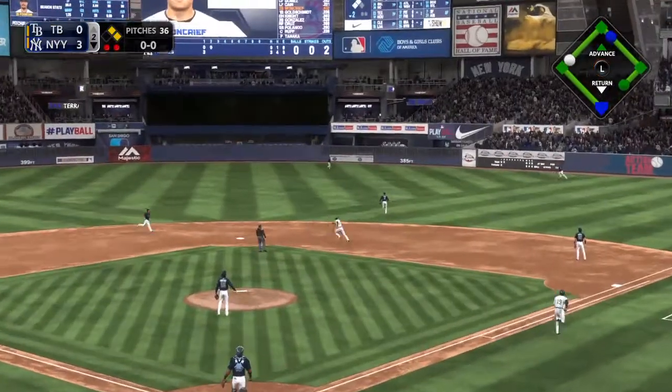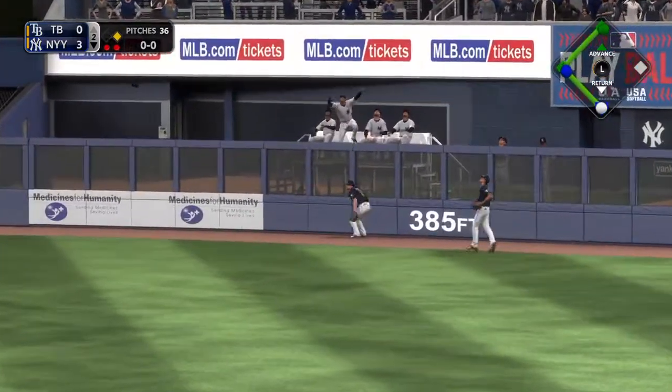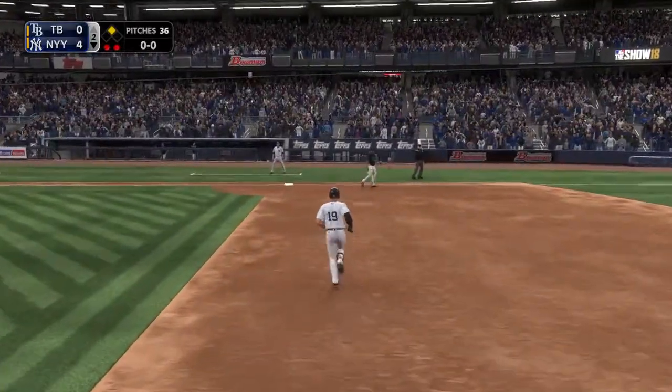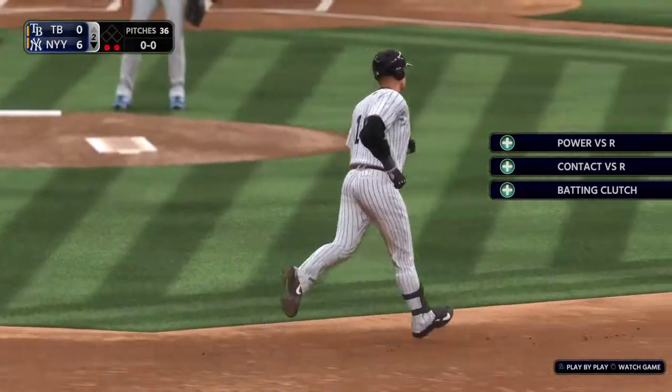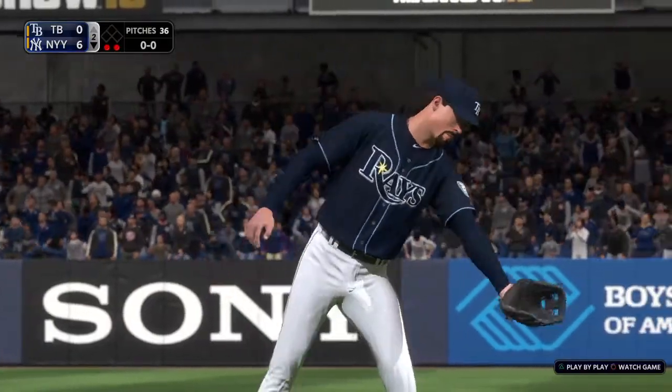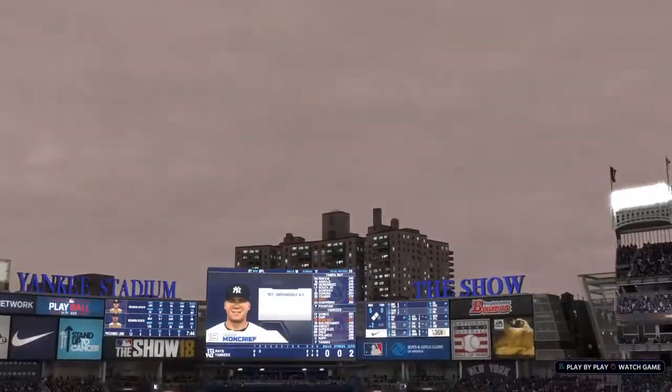A swing and a drive sent out toward the gap. Duff ranging back. And this one is gone. A home run. So a 3-run shot to right center field. Number 28 on the season. As they pile on, it's now 6-0.